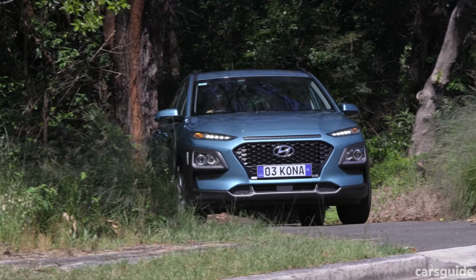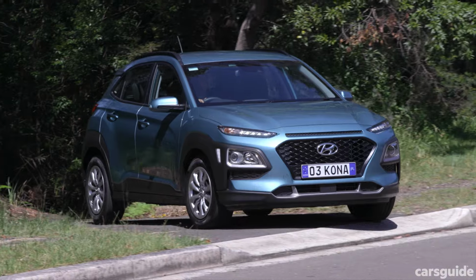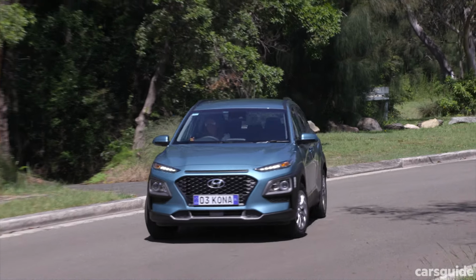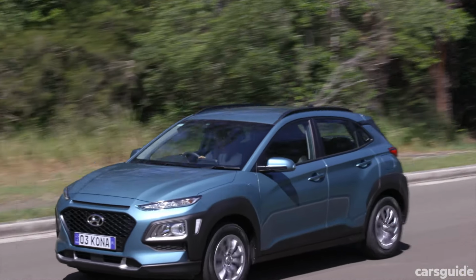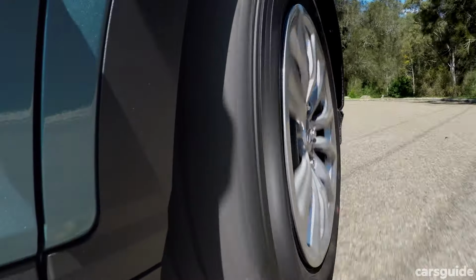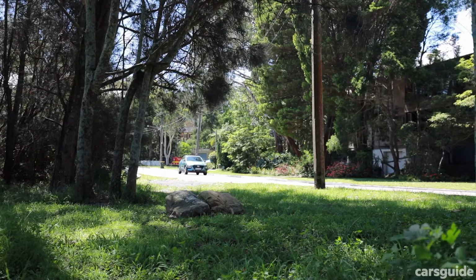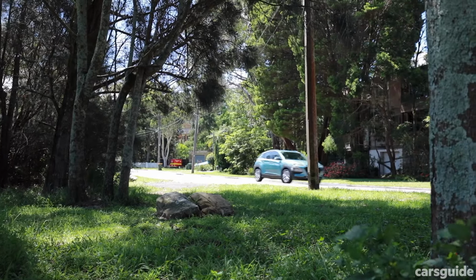I'm in the 2-wheel drive, but it also comes in an all-wheel drive version, which is good if you drive on dirt roads or gravel roads a lot, or if you like going to the snow a lot. I was just driving around suburbia, so 2-wheel drive was fine on the roads. Fuel consumption is a claimed 7.2 litres for every 100 Ks, but in a real-world test, my CarsGuide colleagues say it does about 10.4 litres for every 100 Ks, which is about on par with the competition.